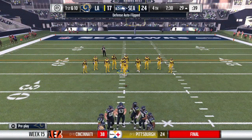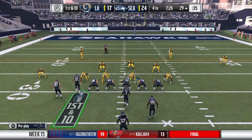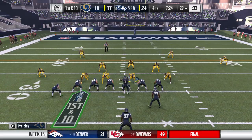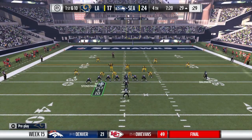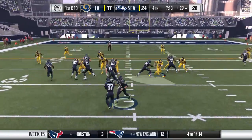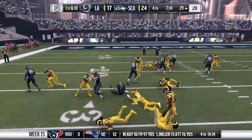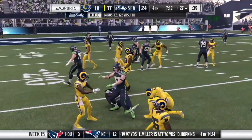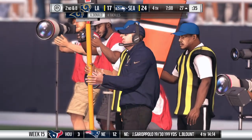And the offense lining up, 1st and 10. Now a handoff here to his running back. And he was able to shed the tackle, but the reserves come in for the stop. 2 yards on the pickup there. It'll be 2nd and 8.